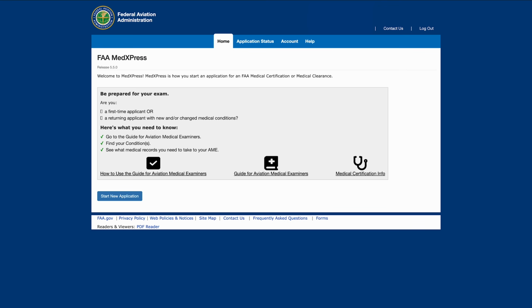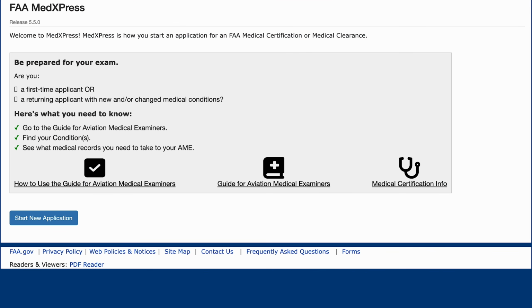Missing or incomplete documentation could force your AME to defer your application to the FAA, where it could languish for 6 months or longer while they review your case and potentially request more information before issuing your medical certificate. To help applicants better prepare their medical submissions before visiting the AME, the FAA has updated its MedXPress system. The updated MedXPress landing page now features links to resources such as the FAA's online guide for aviation medical examiners.